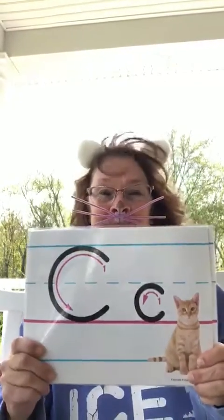Nora and Riley, are you ready? Rosie and Veronica, are you ready? What letter? C, that's right. Get your pointer finger ready and let's make the C. Start at the top, big curve, little curve, uppercase C, lowercase C, and what sound and movement does C make? That's right, ka, ka, ka, like cat. Good job.